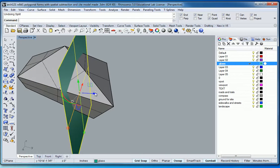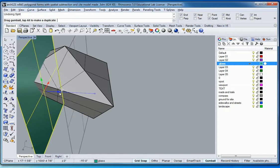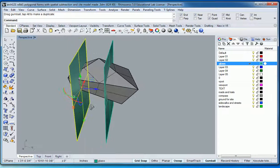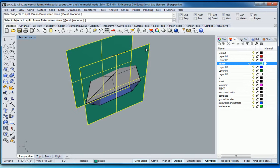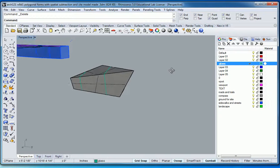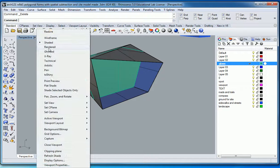I'm going to copy this back. I'm going to hold down the Alt key. So I've got two areas right here. There's one, there's the other. So I'm going to take both of these and split them by that. All right, let's try that now. So split this and this by the building. Then I'm going to delete those two. All right, and so now when I look at it, let me switch back to ghosted.